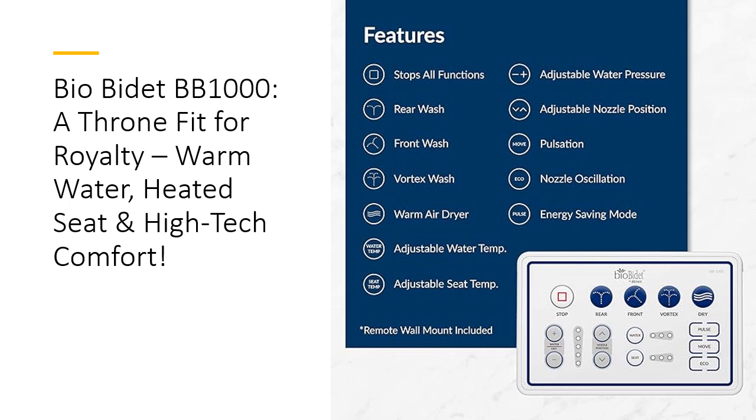Why settle for ordinary when you can elevate your hygiene routine to extraordinary? Choose the Bidet BB1000 for a cleaner, more comfortable lifestyle. It's not just a bidet, it's your new favorite bathroom essential.